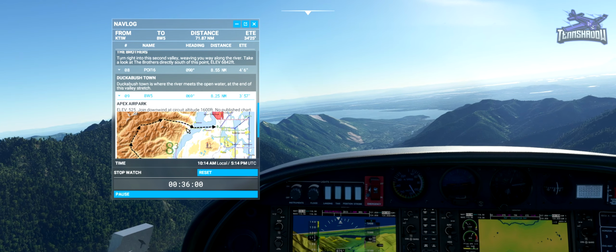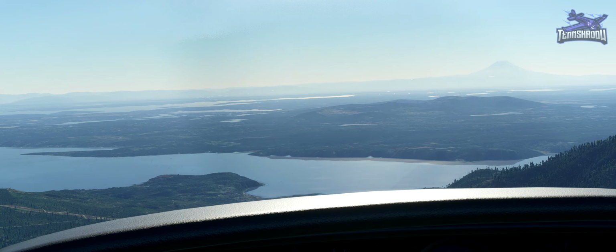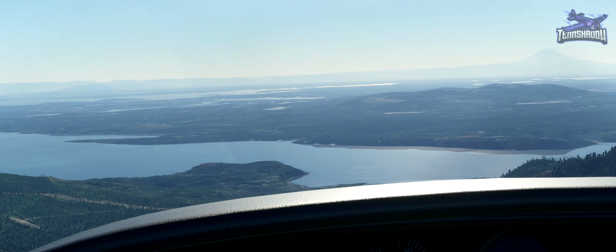So let's look for this little hook, which I see right in front of me, so the airport should be right there across the river. Altitude is going down nicely. I need to be at 1600 feet. Still don't have the airport in sight, not yet. Let's zoom in here with my binoculars. Nothing yet. Definitely further than it looked.